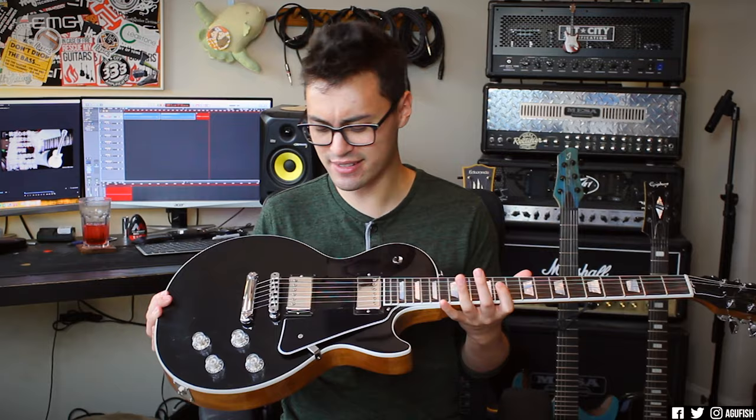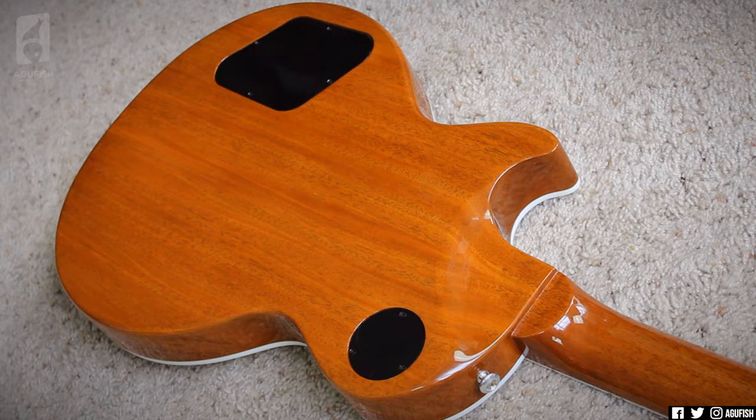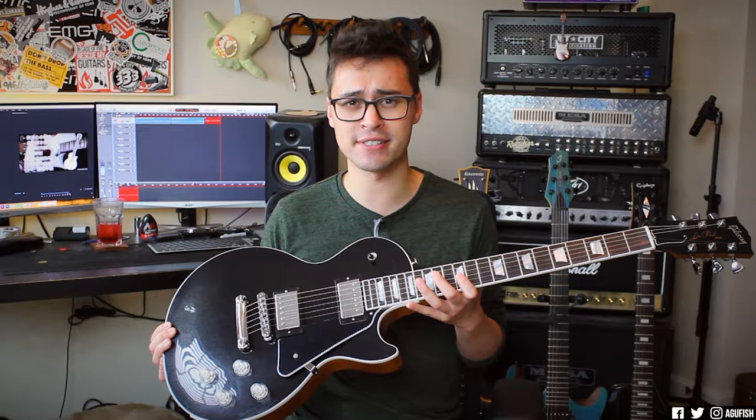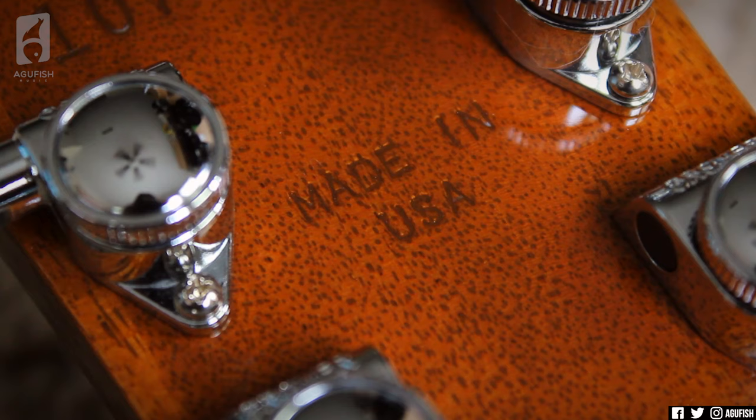The contoured heel is a step in the right direction, but it looks more awkward and more of an afterthought than what ESP and Solar, for example, are doing. I know authenticity is Gibson's thing, but there's no shame in borrowing some contemporary inspiration from other brands. So if I were to describe this guitar in one word, it would be underwhelming. There's nothing technically wrong with it, but it's not really that exciting either.